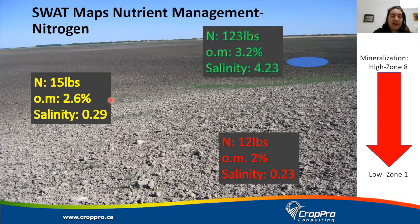If we move to zone 5-6, the nitrogen is at 15 pounds, the organic matter is 2.6%, and salinity is 0.29. And then if we move to our water accumulating depression, zone 9-10, we see nitrogen at 123 pounds, organic matter at 3.2%, and salinity at 4.23.